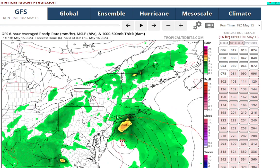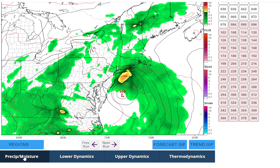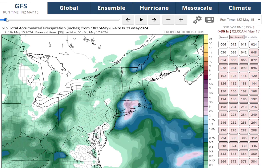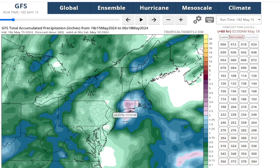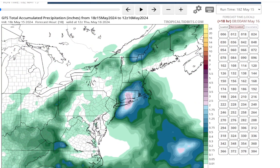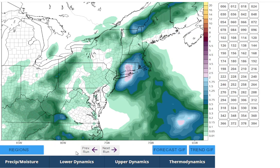But you can see how slow and lumbering this system is, and it's going to produce a decent amount of rain, once again overperforming in certain areas. This is what the GFS has. Look at that. Over 2 inches, perhaps as much as 3 inches on the east end, and then that starts going down as you head west. But it looks like Suffolk County into eastern Connecticut and Rhode Island is going to be the hardest hit with the rainfall, at least according to the GFS.